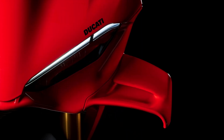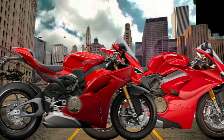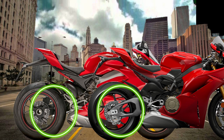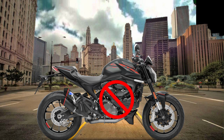One of the most significant and controversial changes to the 2025 is the switch from the iconic single-sided swing arm to a double-sided design. This was a bold move by Ducati, as the single-sided swing arm had become synonymous with the Panigale's identity and makes the right side of the bike its better side. It reminds me of all the commotion when Ducati deleted the trellis frame from the Monster 950, but I own that bike and the performance difference is night and day.